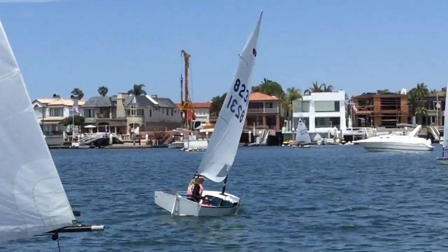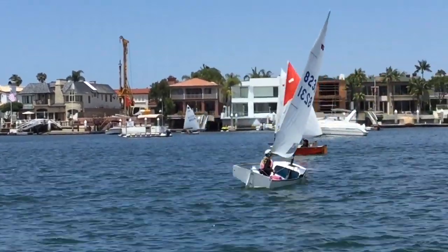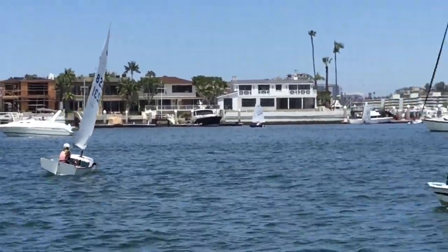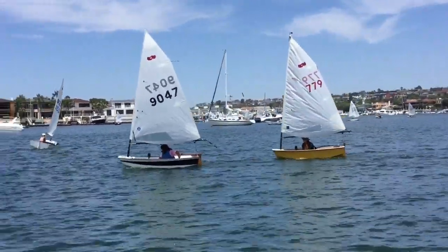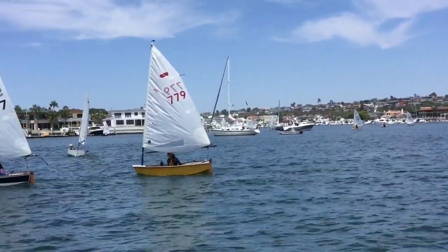So, twice around here, there's the leaders. This beat is a lift, so I don't know if you can tell, but starboard tack is pointed straight up the bay. So during this race, the wind has shifted to the right. That's Lido Island over there. We have to be careful of light wind as the wind goes to the right.